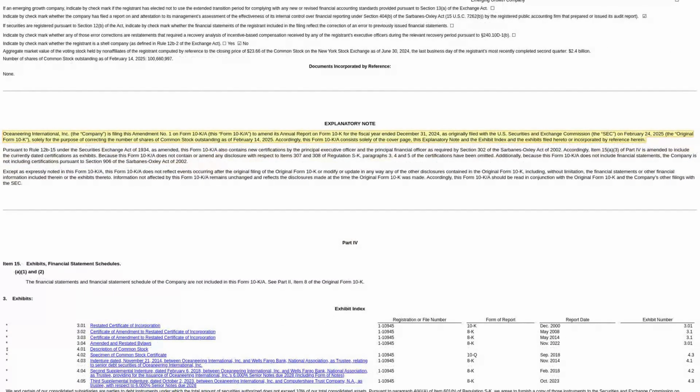The number of shares of common stock they said were out there on February 14th of 2025 was not quite right. Now, this may seem like a small thing, but even a slight miscalculation about outstanding shares can throw off how investors view the company. It is important to keep track of every share. It is like keeping track of every dollar in your bank account.